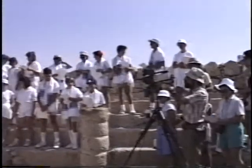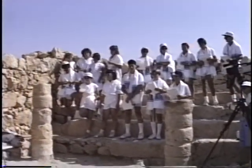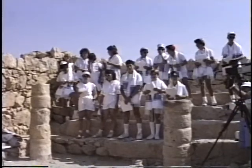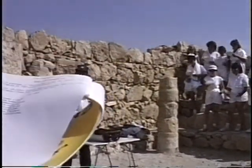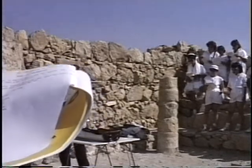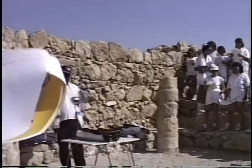Boys and girls of the Bar and Bat Mitzvah, parents, brothers and sisters, and even those who do not belong, they belong to us, to the people of Israel, and that is why all of us recite together, Baruch Atah Adonai Eloheinu Melech HaOlam, shehecheyanu v'kiyemanu v'higiyanu laz'man hazeh. Amen. Please be seated.